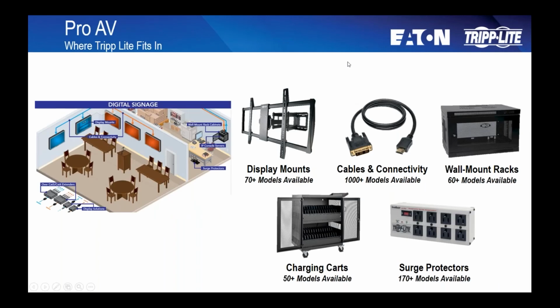Pro AV. So Pro AV is a new strategic growth objective here at Tripp Lite. So it's more than just cables and connectivity. We're actually going after the large digital display manufacturers like your Samsungs or your ViewSonics of the world. Display mounts are really big here, as well as our AV cabling. We have a wide array of different AV cables.